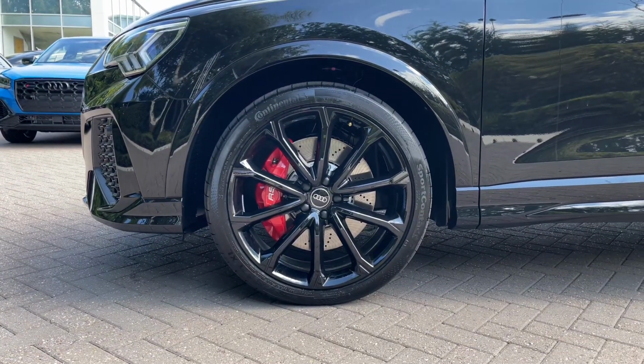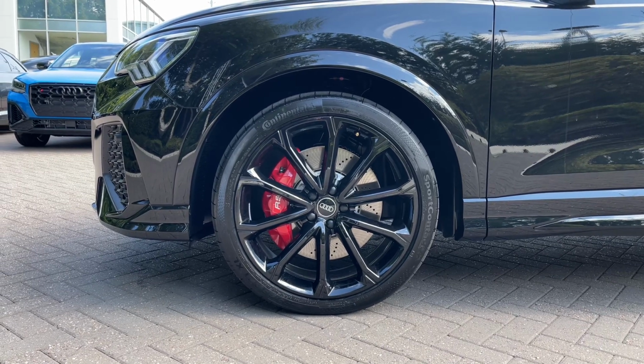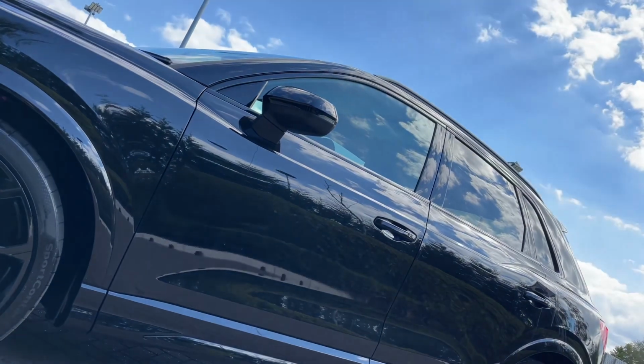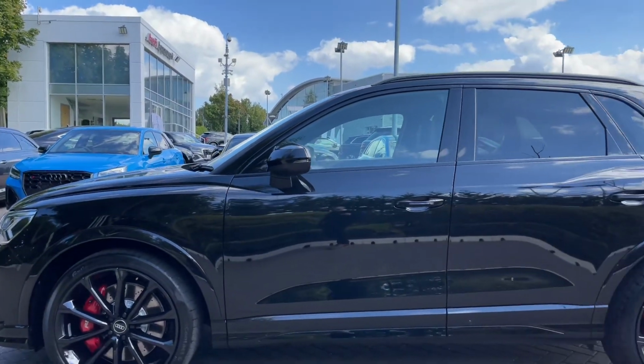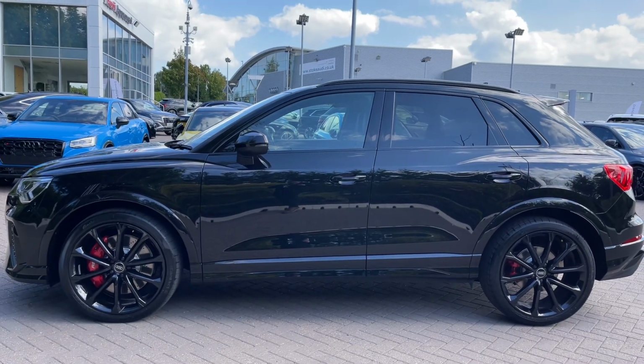Coming down to the side of the vehicle, we do have this car's 21-inch 5V-spoke Polygon design alloy wheels finished in the black and finished off nicely with the RS red brake calipers. We have the body coloured door mirrors to the sides, the black trim featured around the windows. We have the blue-black roof rails to the top, and we can also see the rear windows have been fitted with the privacy glass.